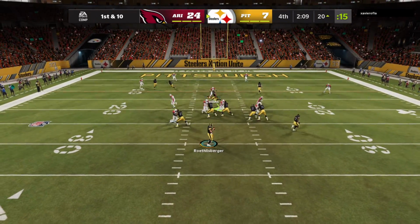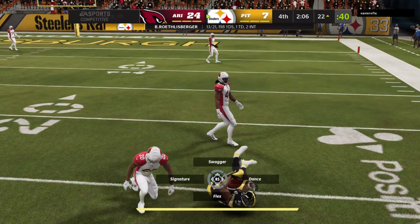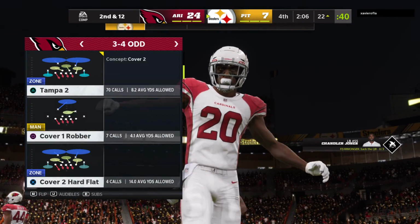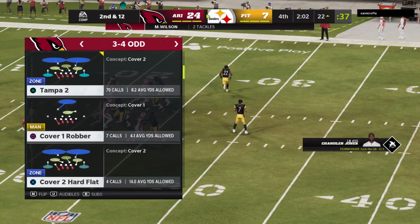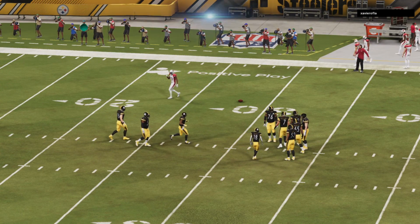From the red zone now, here's Roethlisberger on first down. It's brought in by Harris, and this one goes nowhere, losing yardage back at the 22. That one unable to develop, never got going. A loss of a couple, and it's second down.